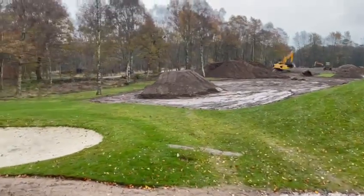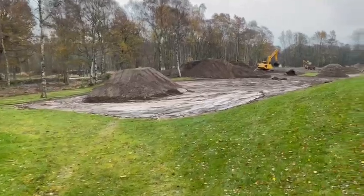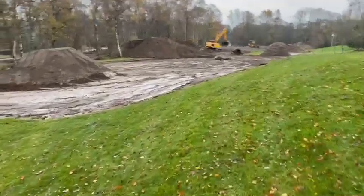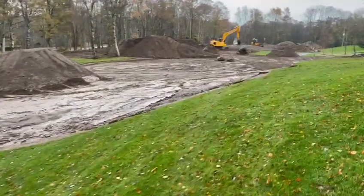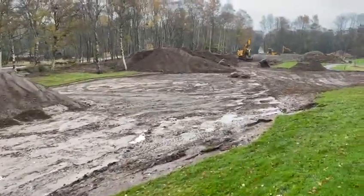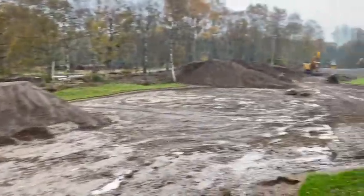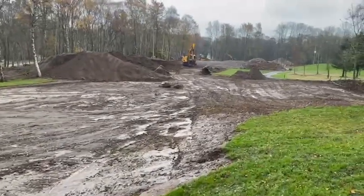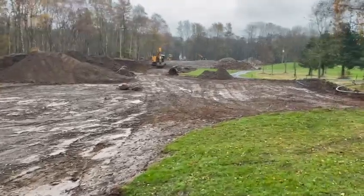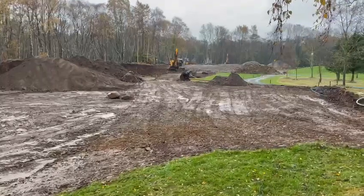So moving backwards, we've gone to the left of the fairway there, sorry, right as you play the hole. We've got some soil and turf in there. The new fairway has been drained, but you see the gravel lines at the drains. These are piles of soil ready to go back on, but unfortunately weather, you can just see the rain coming on again. It's just impossible to lay soil in this weather, so we just got to wait.